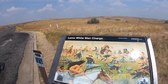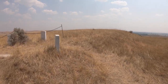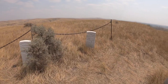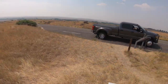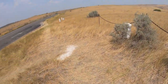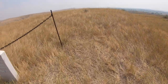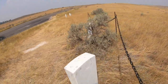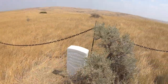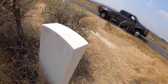All right, here's where another battle took place and you can see some monuments. Okay, here it is on this side. So these are unmarked. Had numbers on the back though. That's 138. I didn't notice that before. 139, so that one's got to be 140. Where men fell. Yep.